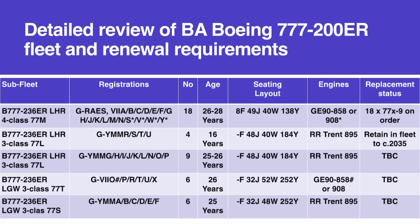The 777X/9s were originally ordered to form part of the renewal strategy for the 747-400 fleet. But events obviously overtook the airline, particularly the pandemic, and those aircraft have disappeared in any case. So now the intention is that those aircraft will replace a significant part of the Heathrow 777-236ER fleet. Now that's going to give a substantial boost in capacity, but that's worth bearing in mind as we look at the British Airways options.